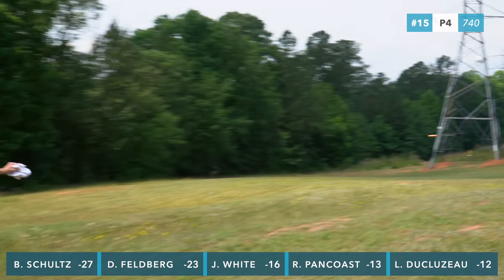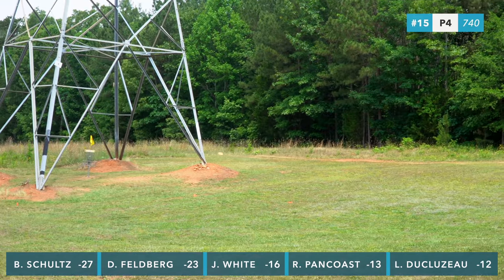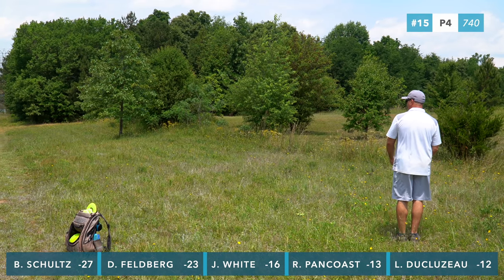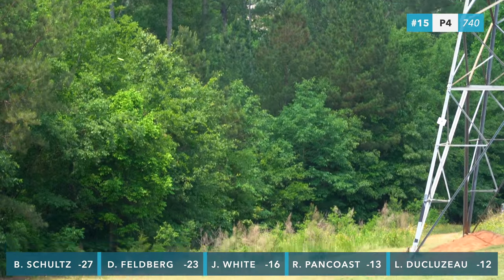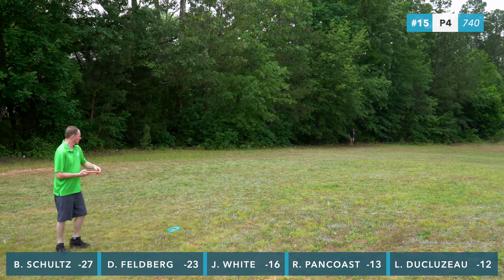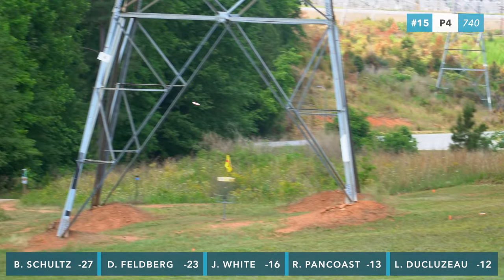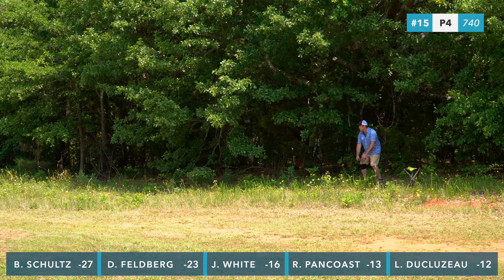Barry Schultz gonna come at it from the right side, I'm sure. Look at that. Should slide perfectly down the hill. Oh! Got burgled by the tower. Circle's edge. Unlucky. Lionel from the top right side should come in strong left to right with the safe finish into the slope. Good shot. Jeff, after his bomb drive, is smoothing a putter into the basket, goes just over the basket, finishes to the right, but almost back at circle's edge.